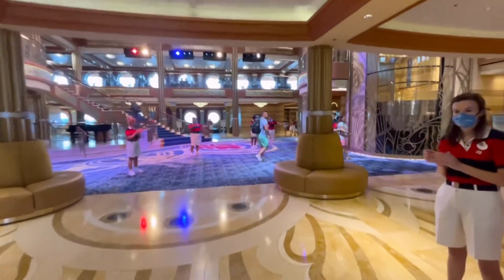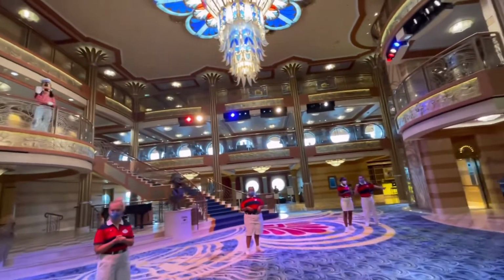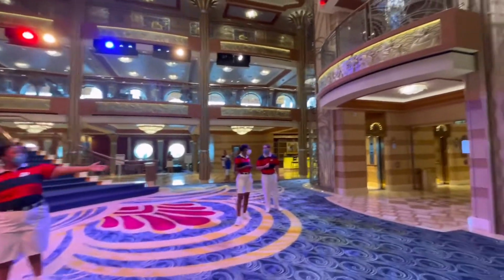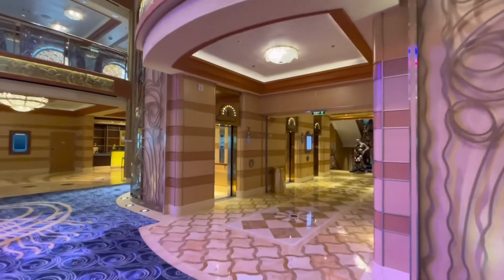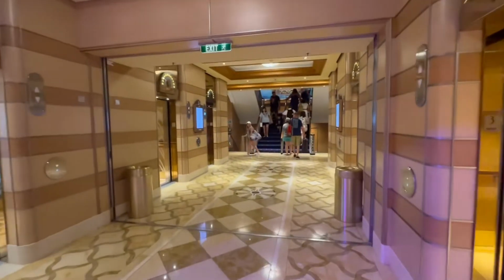We headed straight to the elevators and went up to Deck 5 to register the kids. Disney's incredible kids programming is part of what makes a Disney cruise such a perfect vacation for both our kiddos and for us grown-ups. I think it's indisputably the best kids cruise, hands down.